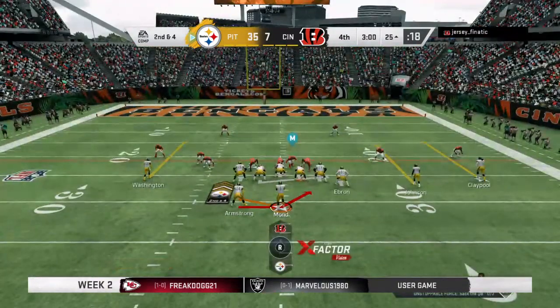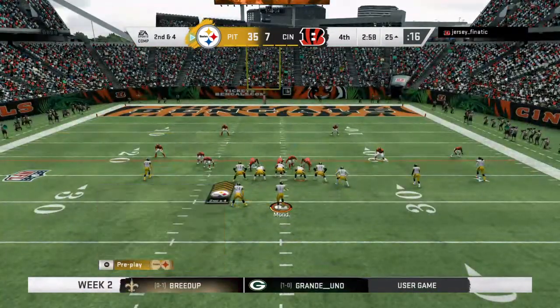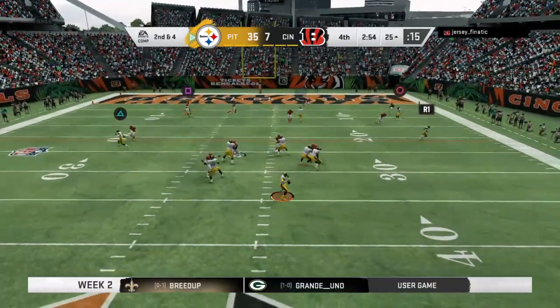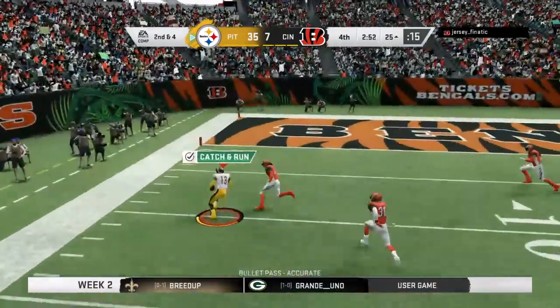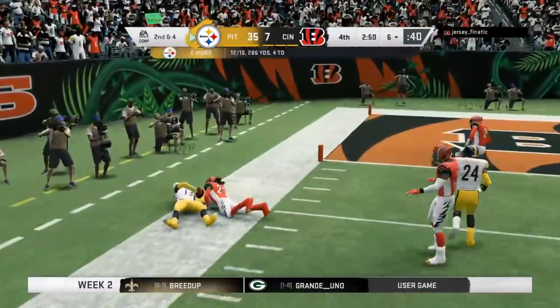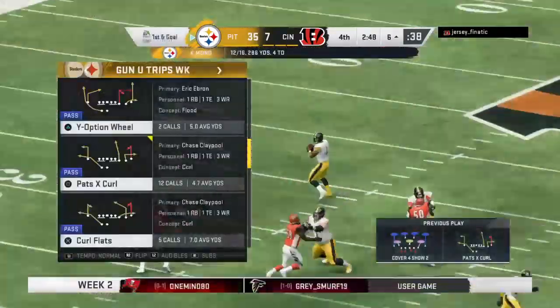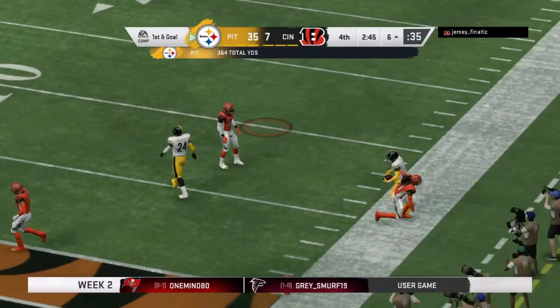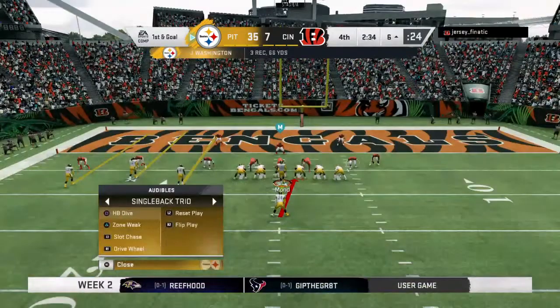Watch the curl. Watch the curls. Check, check, check, check. 61. Match box. 2nd and 4.